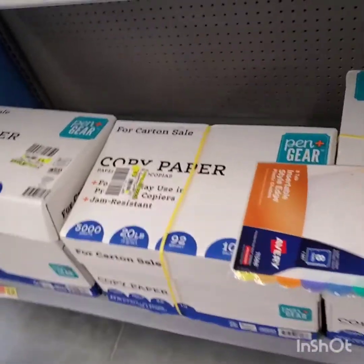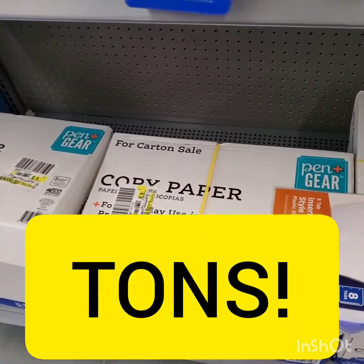Now, along with that paper product, another one I'm going to show you, since we're still sticking with paper, is going to be this one right over here. Teachers need this a lot because they get to print all this stuff for your child. And what it is, that's right, it's copy paper. So us as teachers, we need the copy paper. Copy paper is like gold.